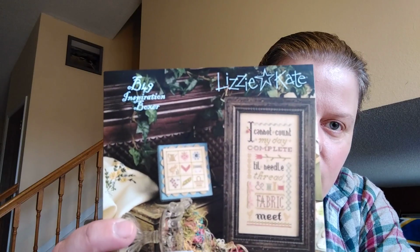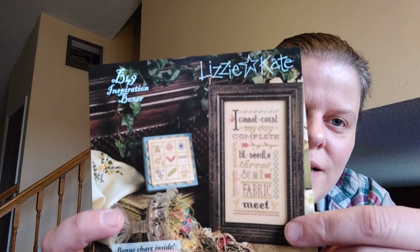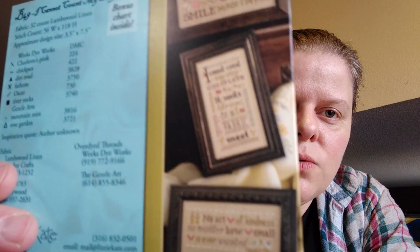There is a stitching store here in Denver that I absolutely love. I'm going to do a video about it a little bit later, but it is the best place I have ever been to, and I adore it. They were having a big Lizzie Kate trunk sale there about a year and a half ago, and I went in and just bought a bunch of Lizzie Kate stuff. So I bought this little CD of some different patterns, and I definitely wanted to do this one. But the back side of it, there's also a few others.